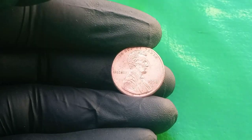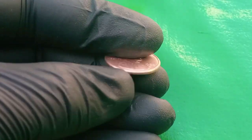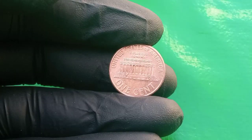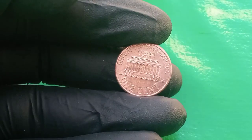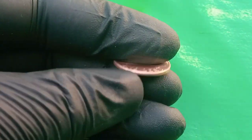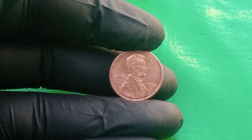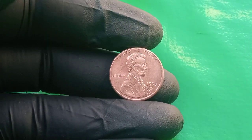Now, let's talk about the jaw-dropping value of this coin. In 2008, one of these rare 1998 D double-die pennies was sold at a prestigious auction for an incredible $31 million. Yes, you heard that right, $31 million for a penny. To put it into perspective, that's enough to buy a mansion, a luxury car, or even start your own business.